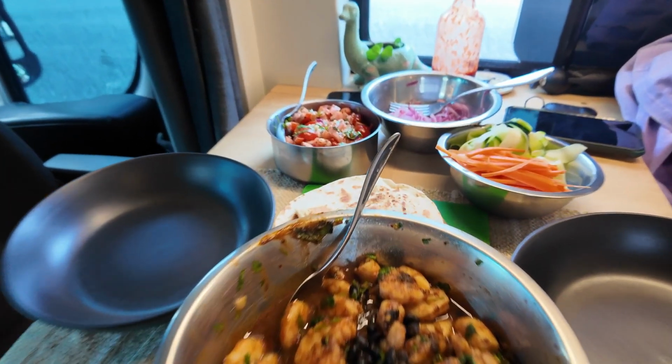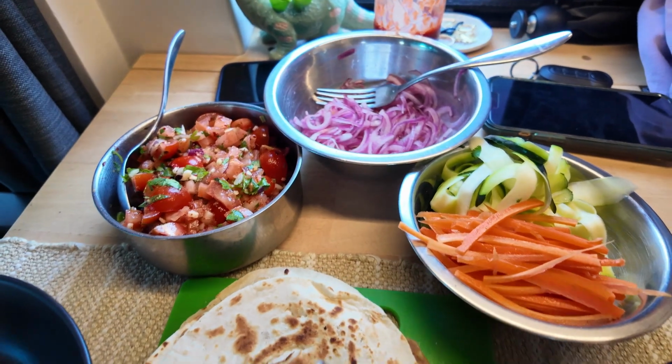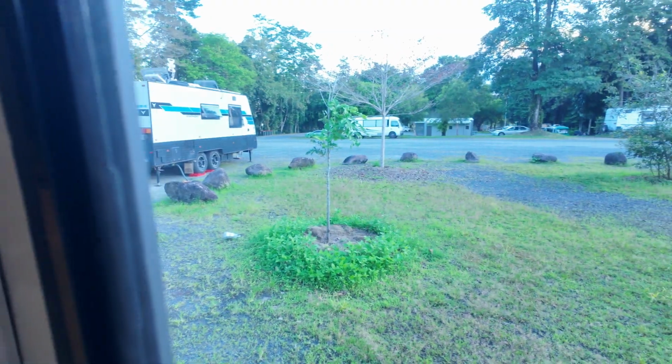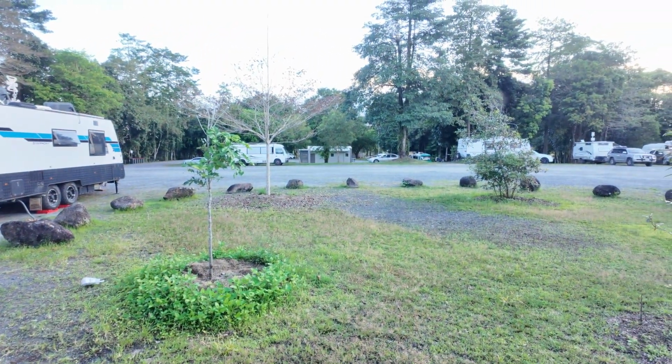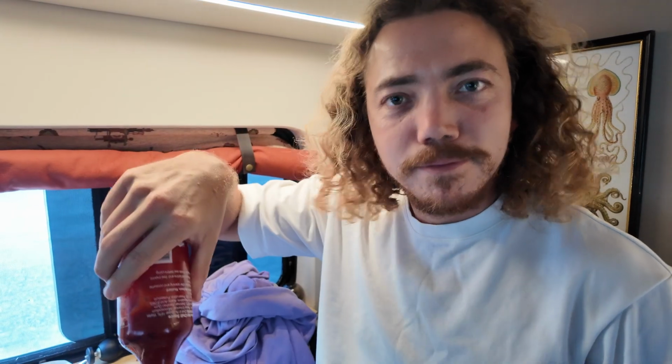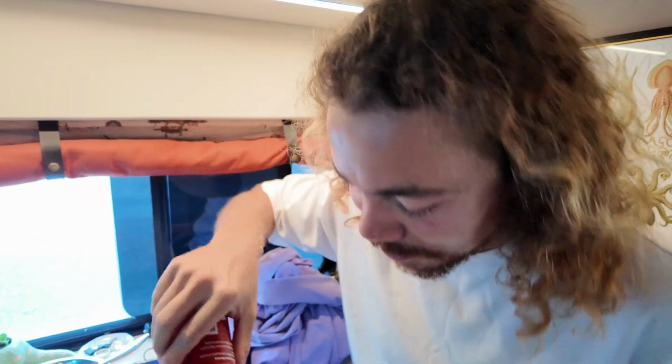What a meal! Chipotle prawn tacos with all the things. Chipotle. You excited? Coming to you from a random car park. A random gravel pit. Outside Babinda. That's our view tonight. Changes every night. Every day is different. Some days you're in the rainforest. But every day there's sriracha. Pretty much, yeah.